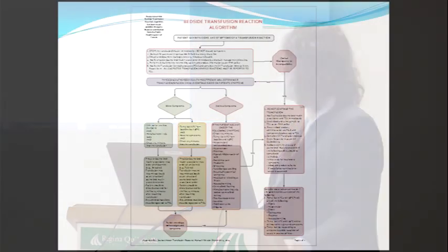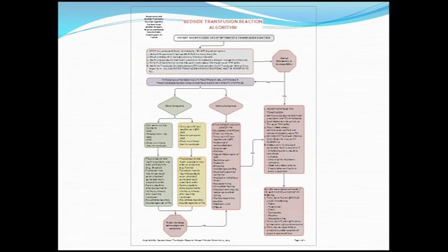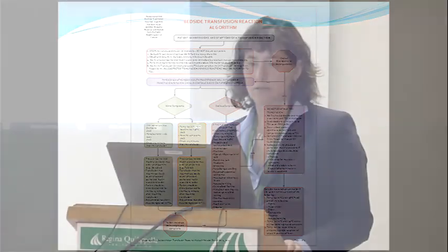So here's our transfusion reaction algorithm, and I'm sorry this is kind of small, but don't worry, I will blow up the pieces. So this is kind of a general structure that we've provided to help recognize what are sort of ho-hum transfusion reactions to, oh my God, hair on fire, as Judy says, transfusion reactions.